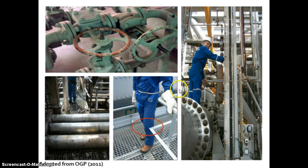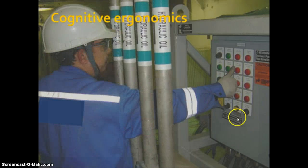Here we've got an individual, a bit of unusual behaviour, climbing to reach some kind of safety gauge on here. Now, if this is slippery, if this is wet, sorry, there is an issue of tripping and so on. Now, it's poor design. All of these slides highlight that. So that's physical ergonomics.